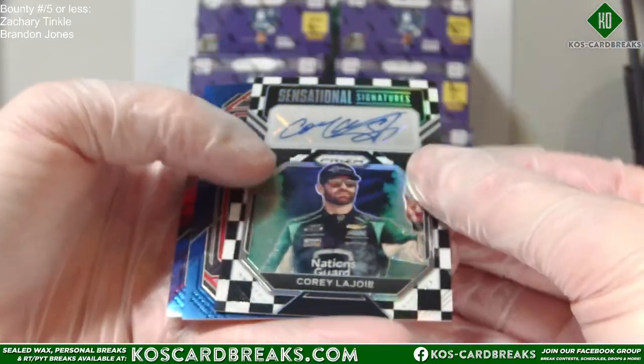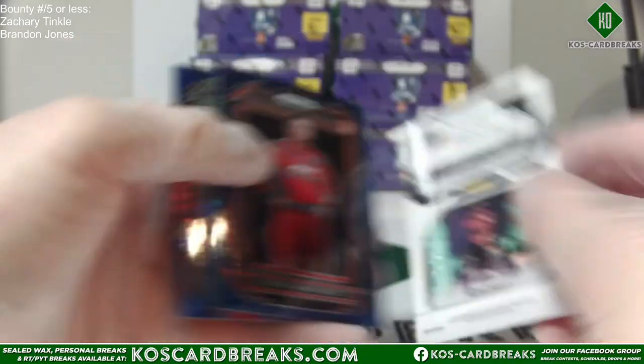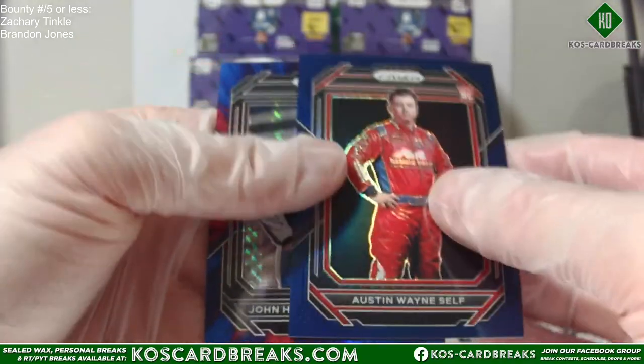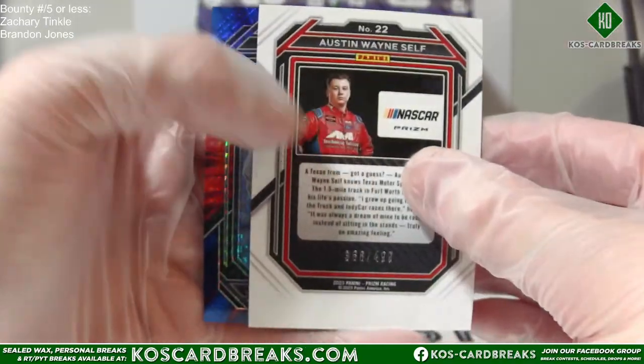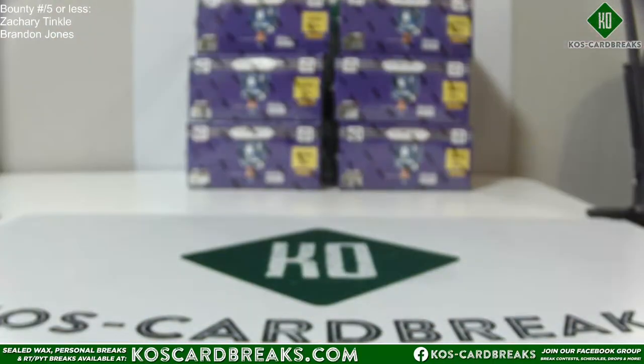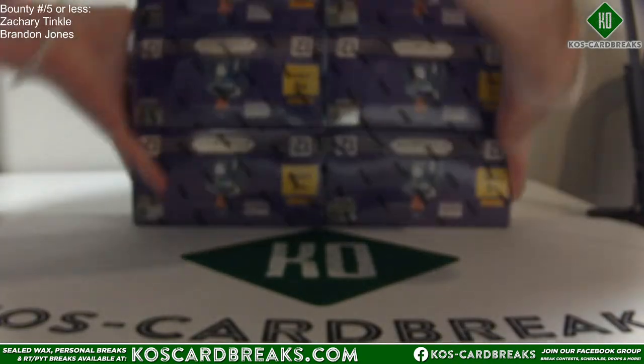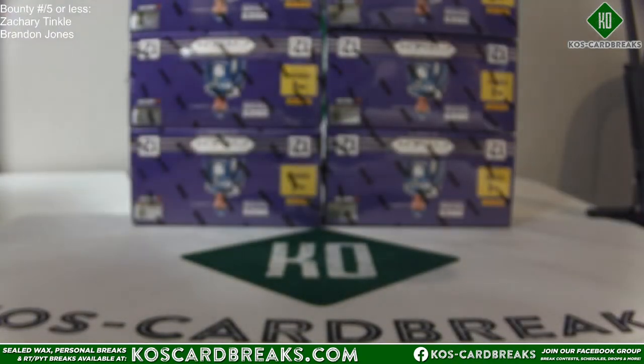Prismatic Ross Chastain, Corey Lajoie. Sensational signatures, checkered flag, 35 out of 50 for Corey. Austin Wayne Self with a blue rookie number 368 out of 499. And John Hunter Nemechek is 62 of 299. All right, that's half one. Not bad at all. I'm going to take a little halftime drink here.